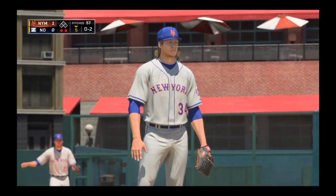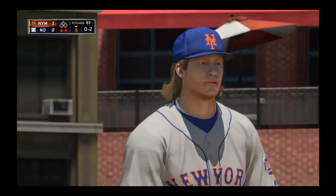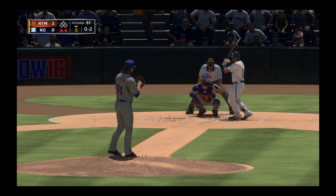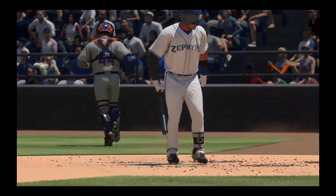Goodness, 0-2 now. Yeah, one pitch away now from getting through 5 shutout innings. And I'll tell you what, the way he's throwing, this could turn out to be a night off for the bullpen. 2 out, nobody on. Swing and a miss, and that ends the inning.